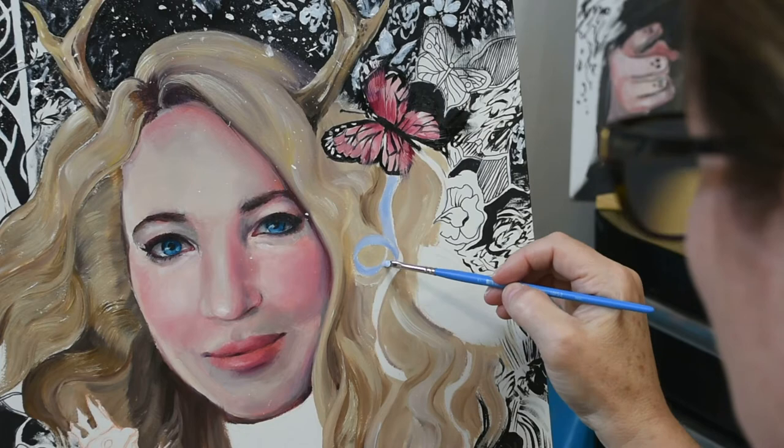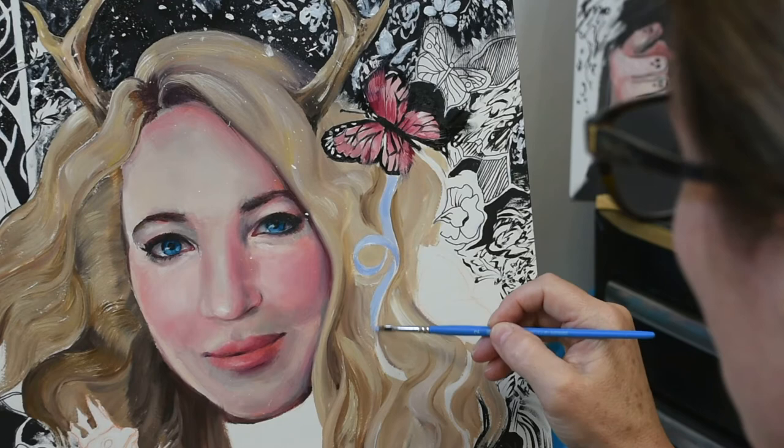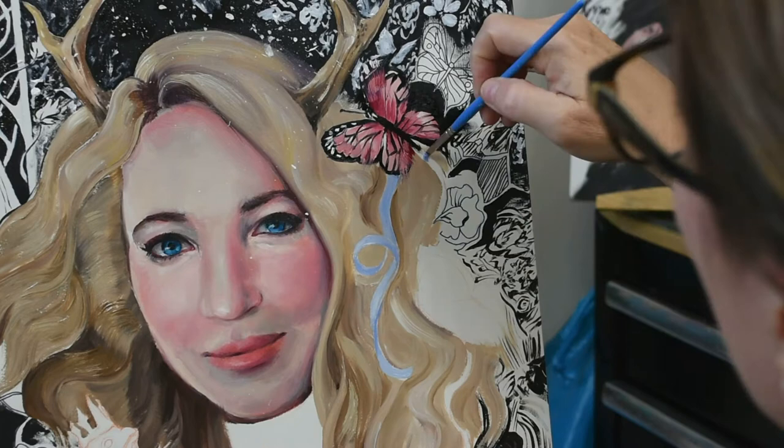So I didn't want the ribbon to stand out value-wise too much from the hair, but I also didn't want it to be the same color. So I feel like the light blue satin type ribbon color is going to work and blend just enough, and it works perfect.